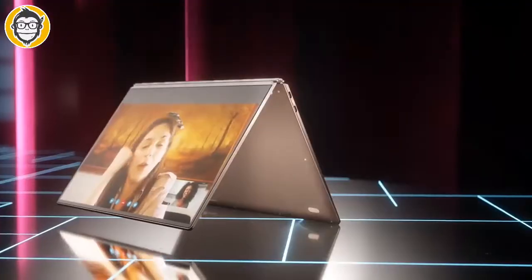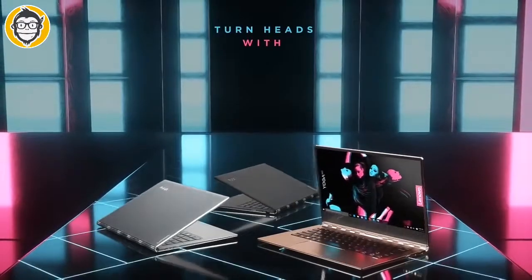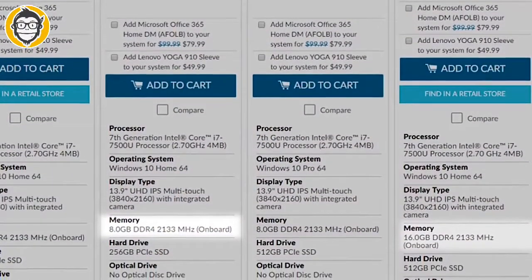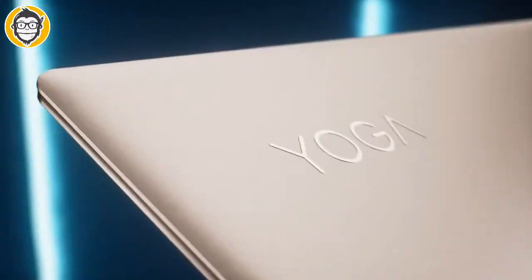It's also got a really nice pair of speakers, so if you're wanting a laptop that can deliver really amazing audio quality, this is definitely your choice. You can configure this laptop with really decent specs. It comes with either 8 or 16GB of RAM and ships with an Intel Core i7 processor, so again, if you're looking for just a really powerful laptop, it's very hard to go wrong with the Yoga 910.